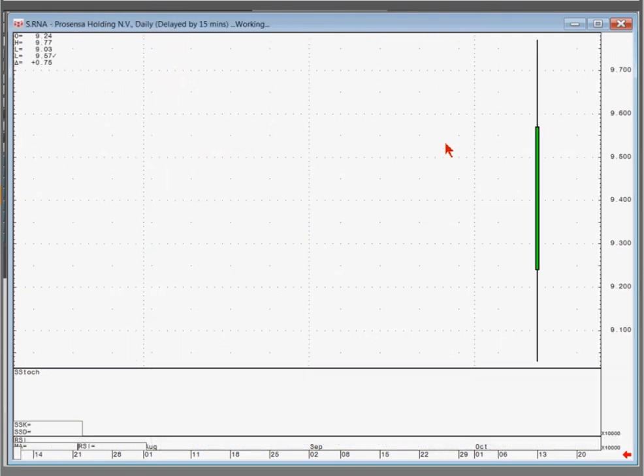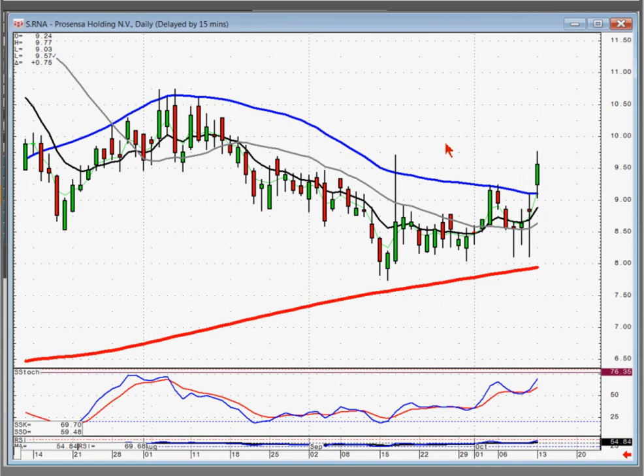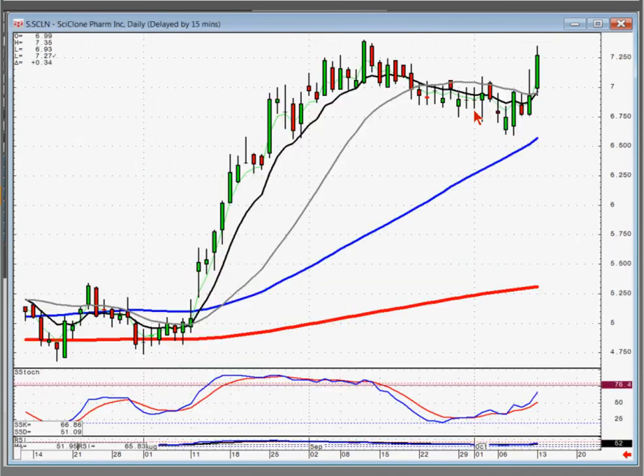Some more of the longs that are working well. Here's another best friend gap up through the resistance level and through the 50. This is RNA, another one that can be bought. And SCLN, these are some of David L's scanning finds today.